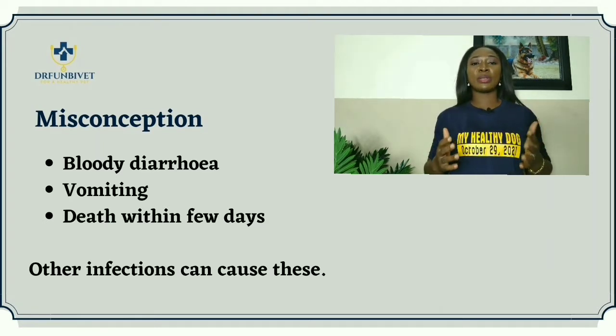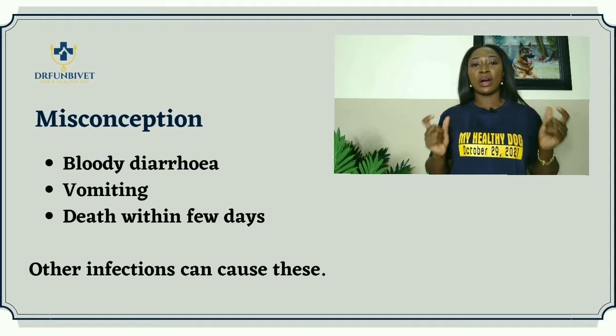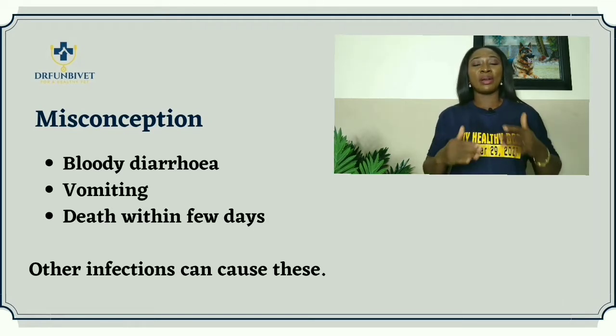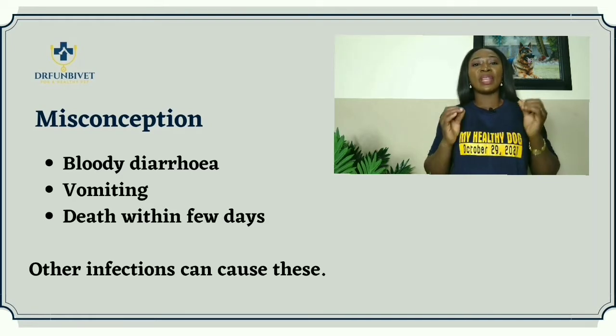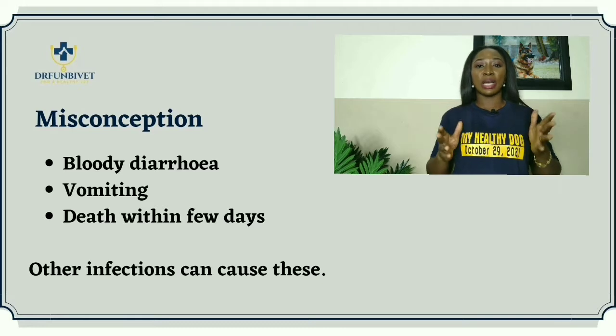There are some misconceptions about parvovirus infections. Not all bloody, smelly diarrhea is caused by parvovirus infection, and not all death that occurs within 24 hours to 72 hours is caused by parvovirus infection. There are some other diseases that can also cause bloody diarrhea and also cause death of dogs within 24 hours to 72 hours. That is why it is very important for you as a dog owner to ensure that your dog is healthy at all times.